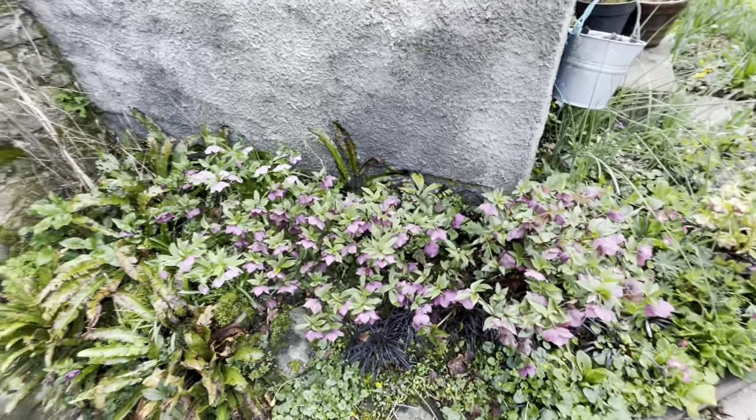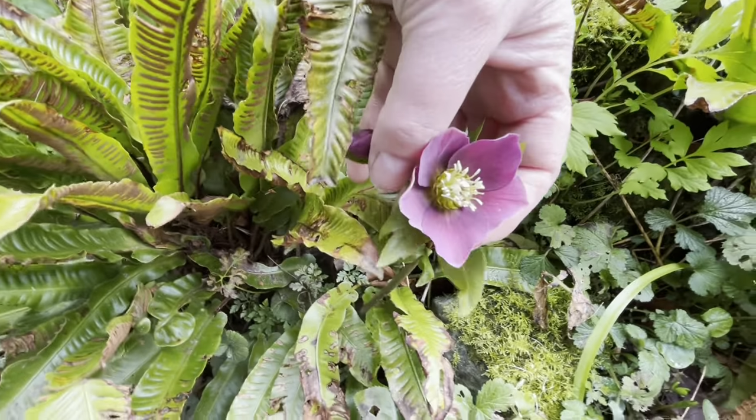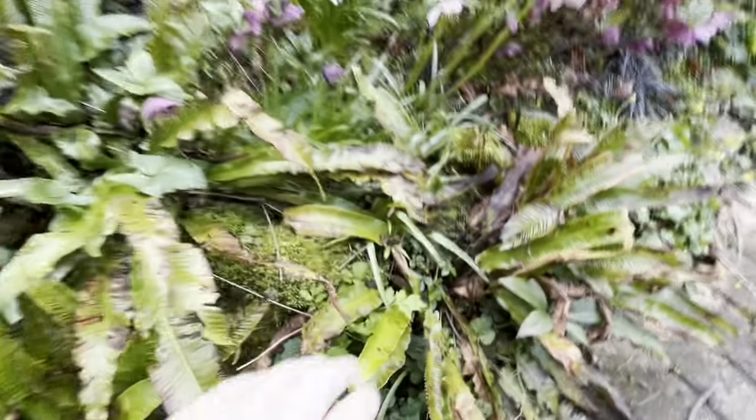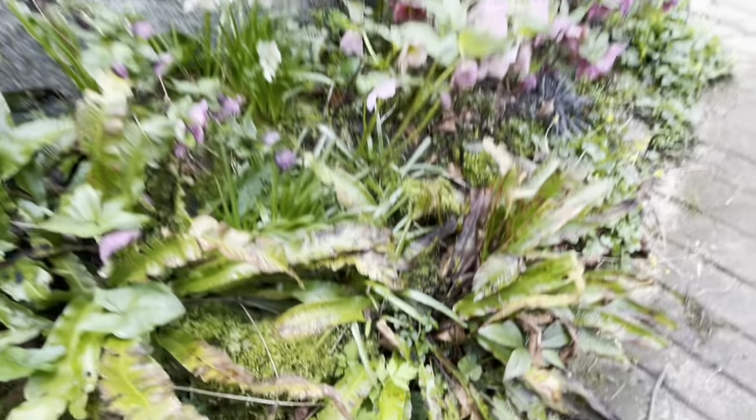And I haven't divided them. I've sown their seeds, and look, some of them are self-seeding. This is a self-sown hellebore right here. And you can see lots of babies there. I'll dig a lot of these up and spread them to other locations.